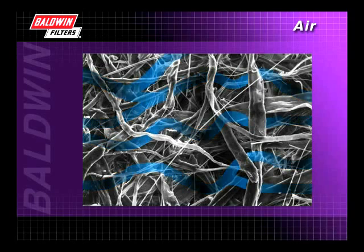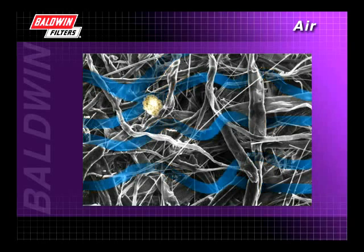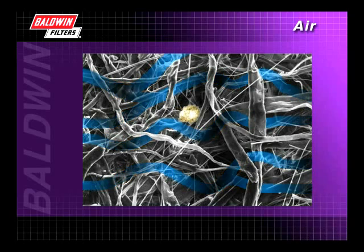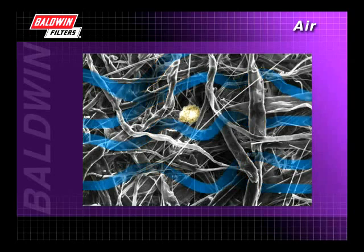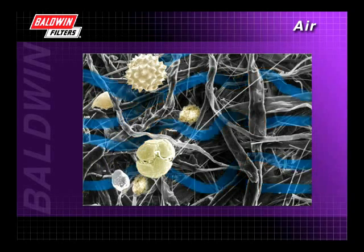Not so for the dirt, which is carried in the airborne stream. From the time the first particle enters the filter, it must change direction again and again as it tries to work its way through. The path is so difficult that the probability is at least 99.5% that the dirt will become lodged and held in place among the fibers. But that's just the first particle. What about the next several billion that we'll collect here during the filter's life cycle?